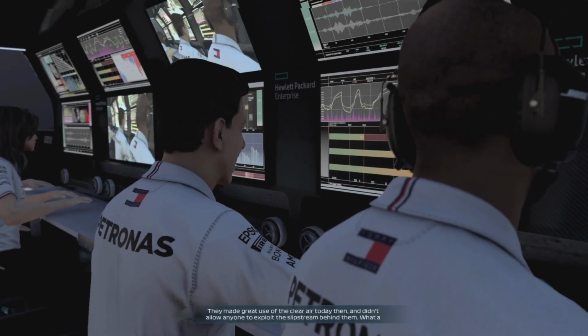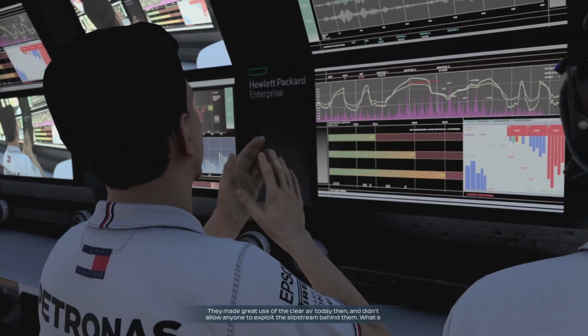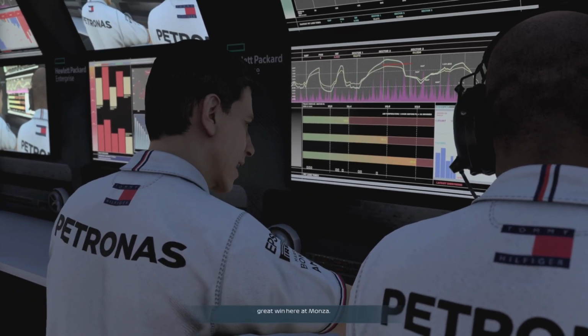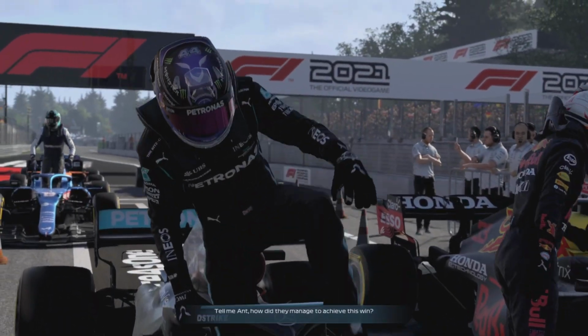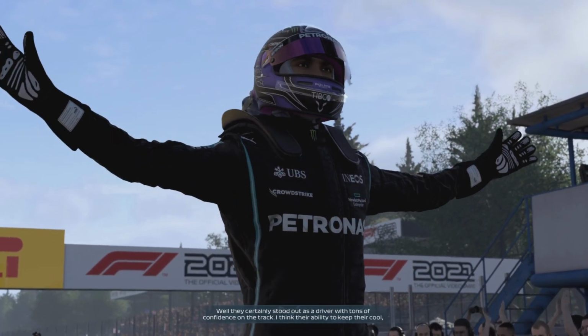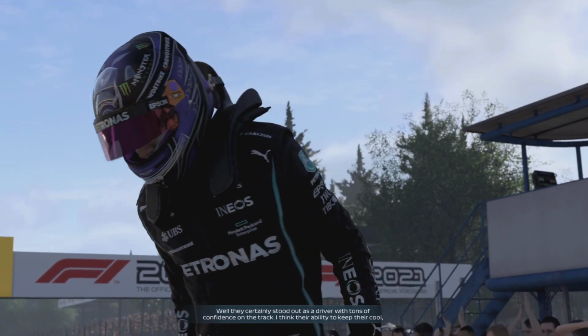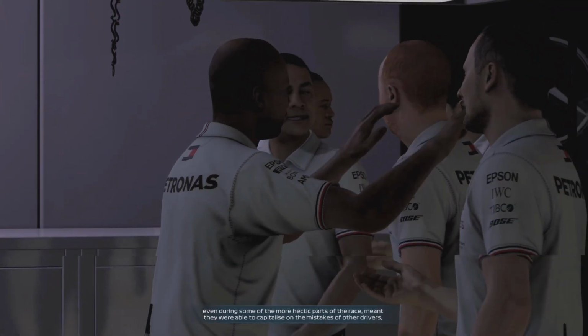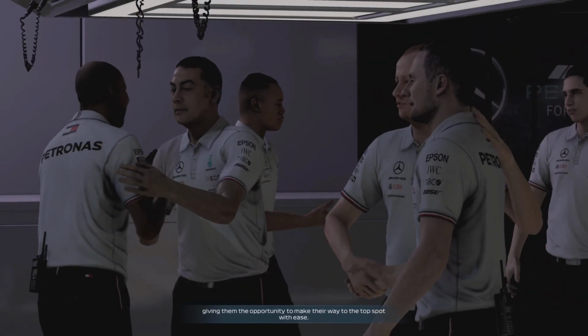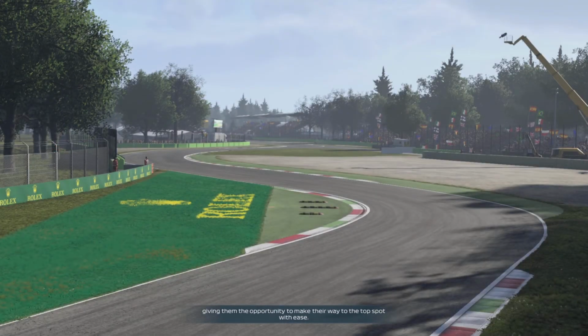They made great use of the clear air today then and didn't allow anyone to exploit the slipstream behind them. What a great win here at Monza. Tell me, Ant, how did they manage to achieve this win? Well, they certainly stood out as a driver with tons of confidence on the track. I think their ability to keep their cool, even during some of the more hectic parts of the race, meant they were able to capitalise on the mistakes of other drivers, giving them the opportunity to make their way to the top spot with ease.